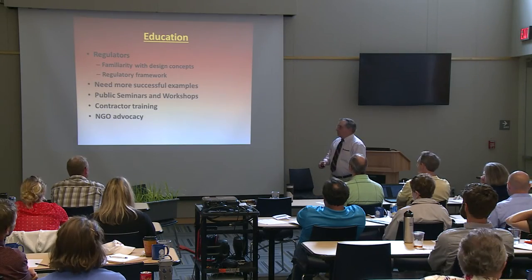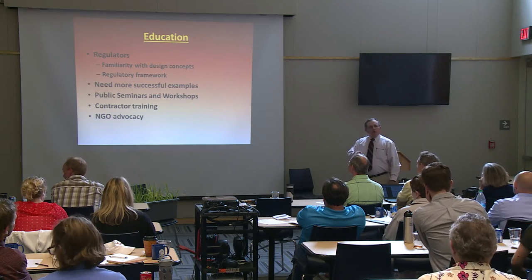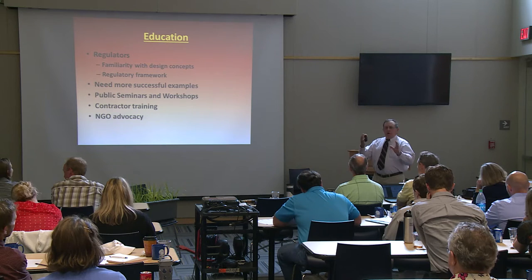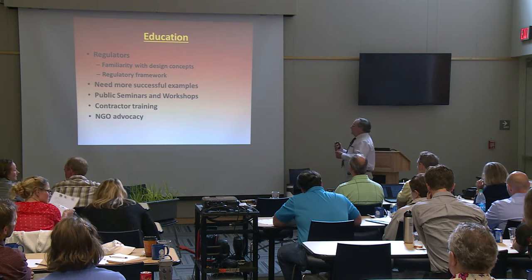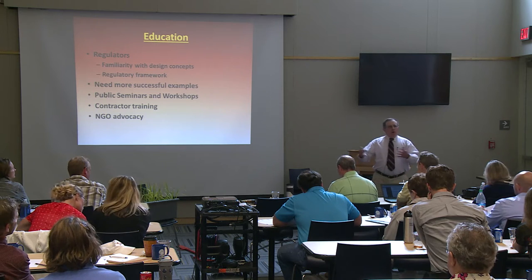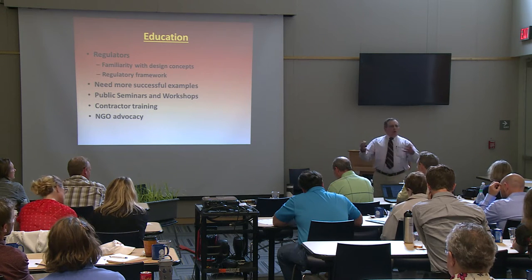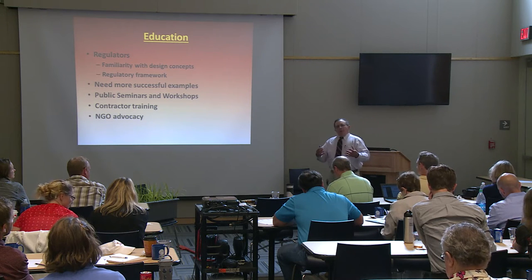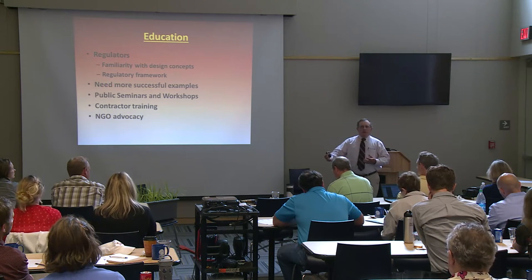But if you go to the VIMS website, they have a contractor training manual that you can get that has a lot of the design criteria, because living shorelines aren't a panacea. They don't work in all cases. You have to be able to fit them where they fit.